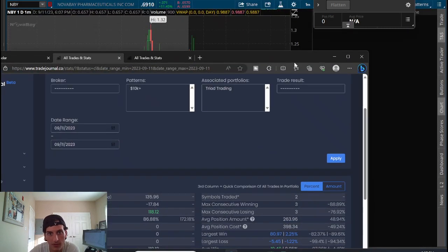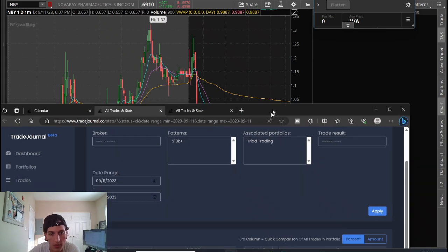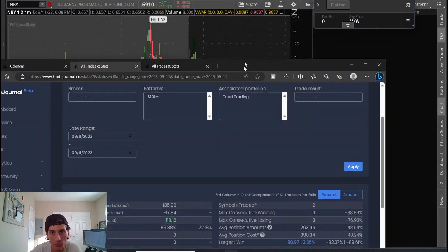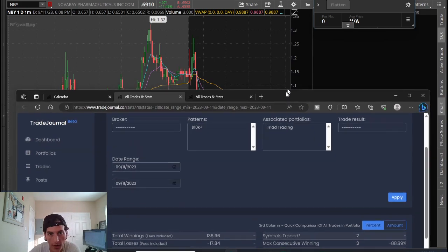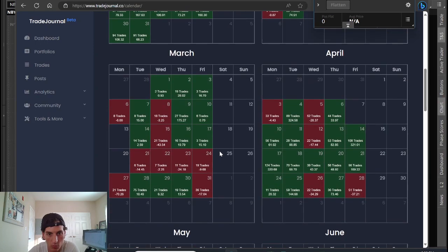I thought this was a pretty decent setup. It did have a lot of potential if it did break out. It could definitely have been a home run day, but it just didn't work out like that. I was able to take my small gains and walk away and not get frustrated, and be happy with what I got. So far for the month, I'm doing okay, so I definitely want to keep it up.